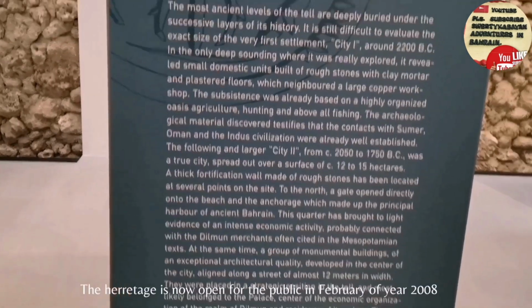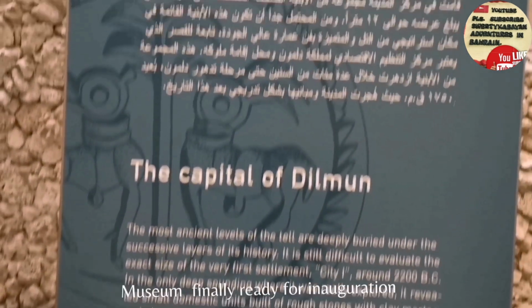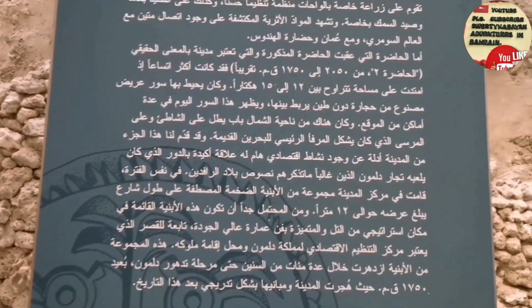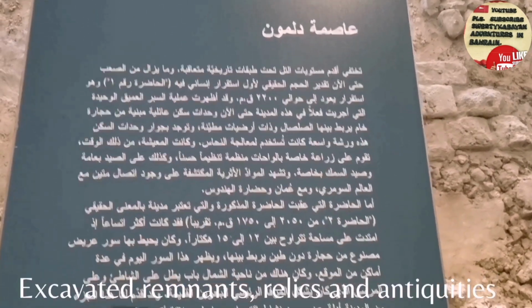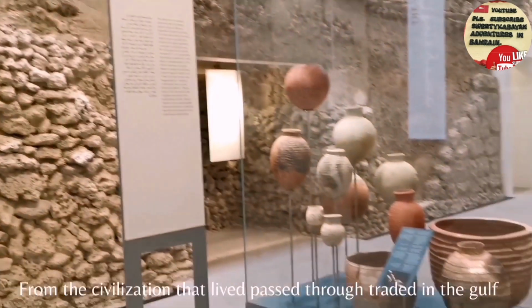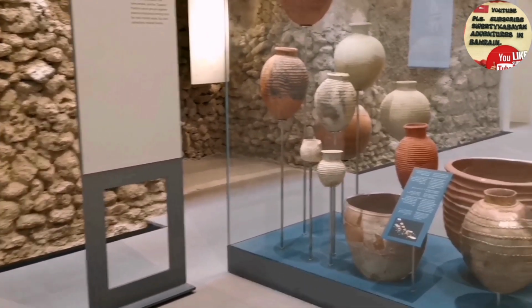The heritage was opened to the public in February of the year 2008. The museum was finally ready for inauguration, and holds a lot of vital pieces of the historical puzzle of the Arab region. Excavated remnants, relics and antiquities from the civilization that lived and traded in the Gulf were carefully classified and placed with admiration and appreciation.